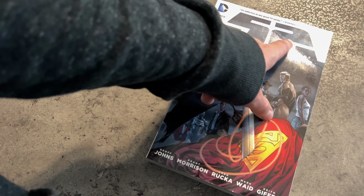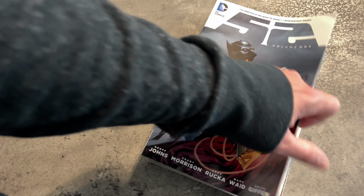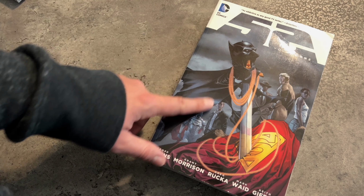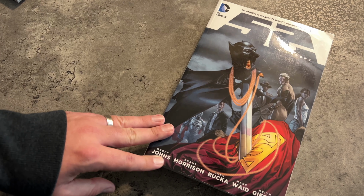52, 50, or no, that was Countdown. But it said week 1, week 2, week 3. That's where I'm getting it wrong. The next weekly series was kind of a mess. But yeah, they had gorgeous covers by J.G. Jones, did a painted cover every week, and just phenomenal book.